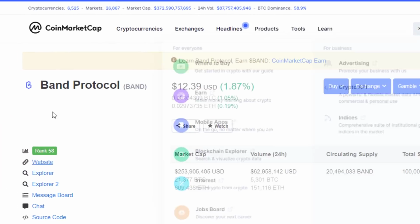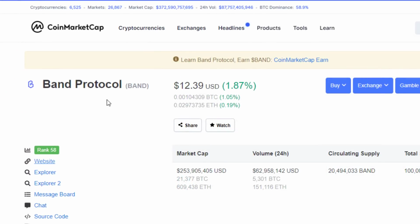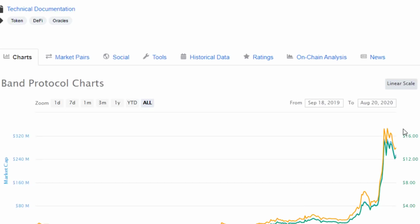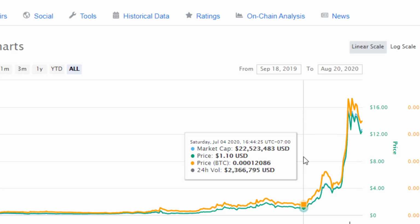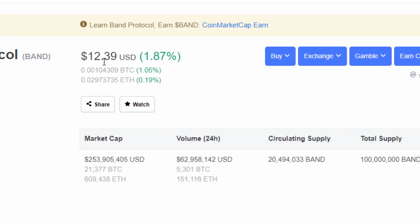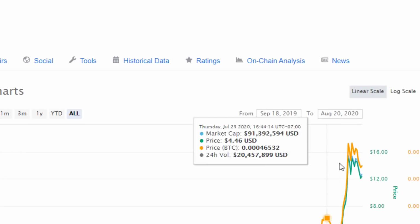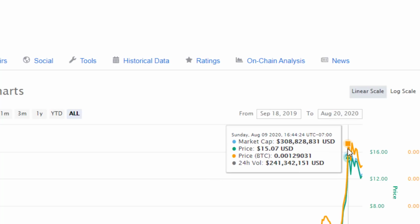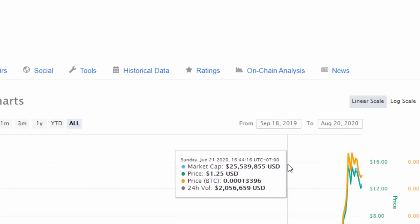So the second biggest oracle project in the crypto space is Band Protocol, with BAND as the ticker. So currently at the price of $12.40 with a market cap of $250 million. BAND has also had parabolic growth lately. Just July 4th, it was only $1.10. Now at $12.40, over 12x gains, just massive return on investment. It did peak out around $15 as well.